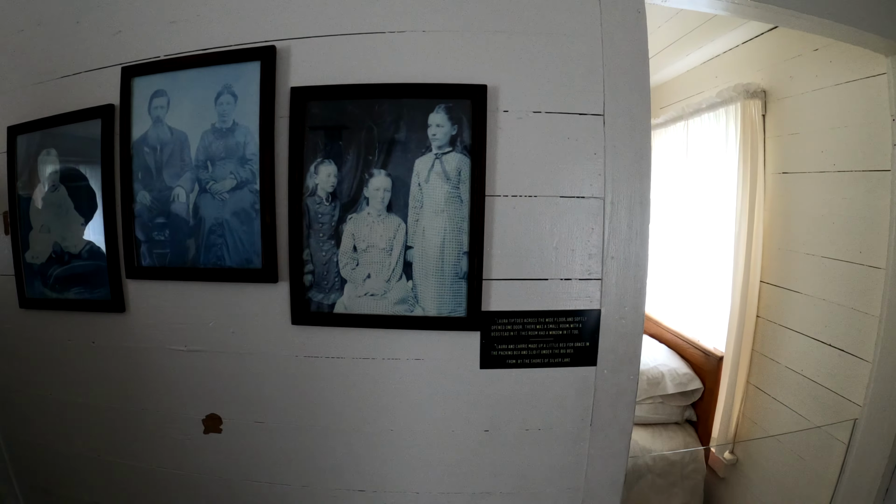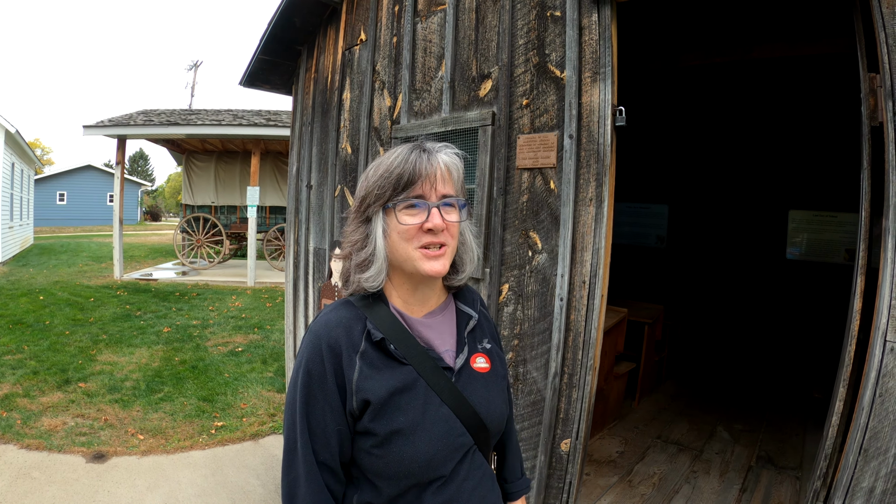So this is what a schoolhouse looked like back in the 1880s. This is a schoolhouse that looks just like the one Laura taught in when she had her very first teaching job. Can you imagine going to school in this little bitty house in here?